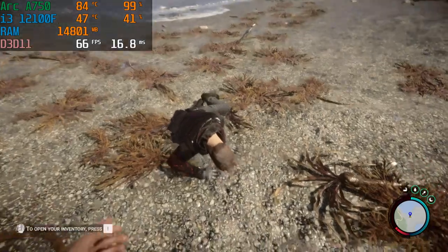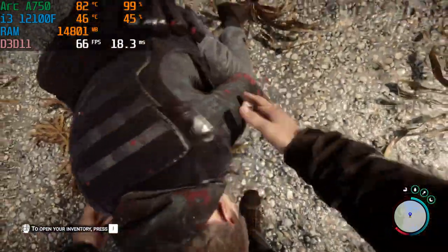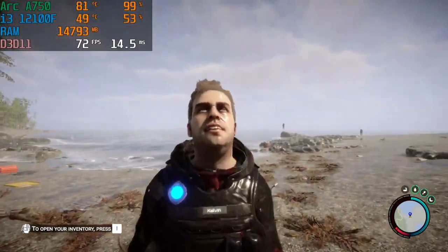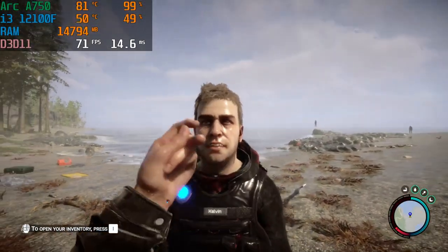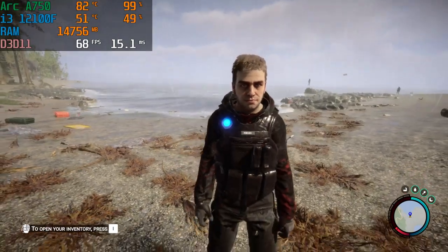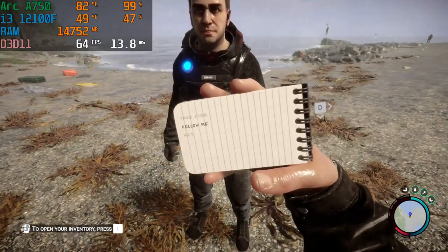We're on low settings because we tried doing high, and I mean it's playable, but we're getting more like 35-ish FPS. With this way, we're getting like 60 plus. Now this game is in beta at the time of testing it, so keep that in mind. But yeah, this is the very first demonstration that you guys are gonna see where it's kind of obvious.